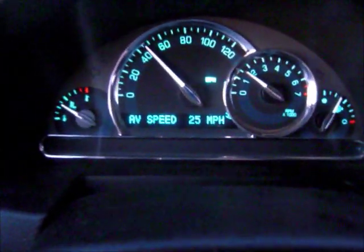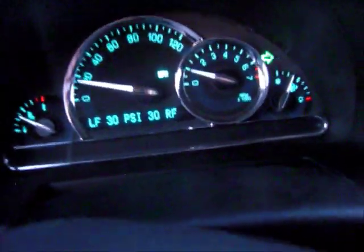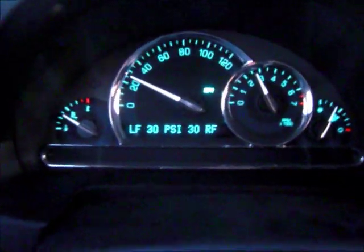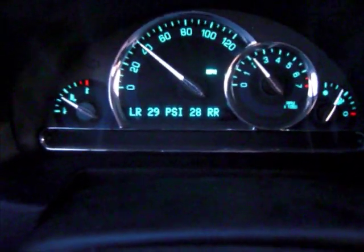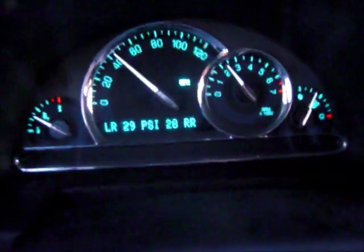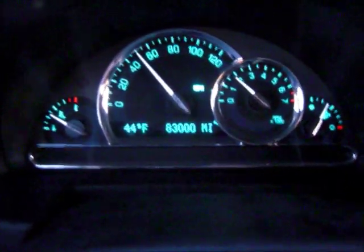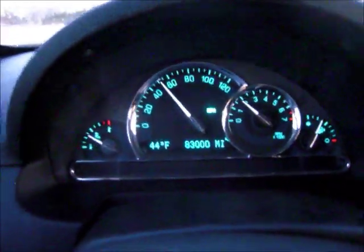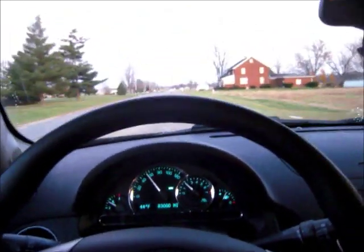Average speed is 25 miles an hour. Oil life 60%. Coolant 180 degrees Fahrenheit. It does show you the tire pressures, which is handy at times. It'll also give you a warning. Got to make a turn here. Don't want to have an accident. It'll also give you a warning if you have a tire going low. So it shows you, of course, left rear, right rear, what the pounds per square inch is. It does give you all that information. And it gives you the temperature and how many miles, which this one has a lot of miles on it. It gets driven a lot. So we'll go out here on the highway and get it up to speed and let you go for a test drive in a Chevy HHR.